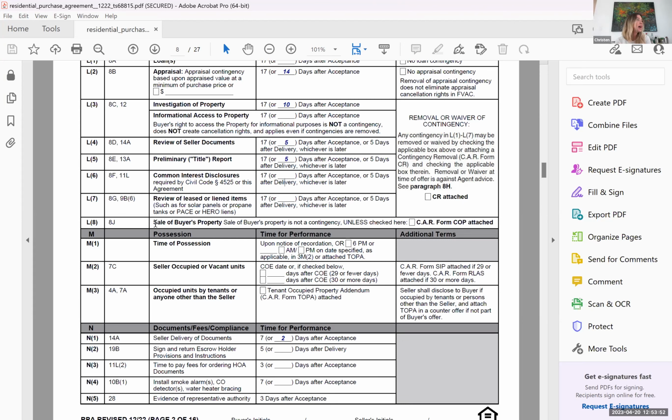So if I'm a buyer and I'm making a contingent offer on your home, and I give you this CAR form COP, which has a lot of information to fill out on it, and that form indicates and proves that my property that I'm selling is in escrow and all of the contingencies are lifted, well, that's a much stronger contingent offer than most. However, if it's that strong, why am I making it contingent, right?